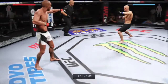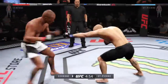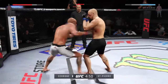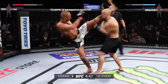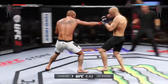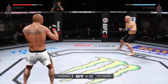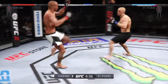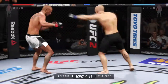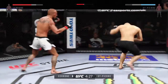Round two is underway. Cerrone switches to the southpaw stance. And to the body. Nice straight left. His other eye is starting to swell. Good block, straight count. Head kick. Look at that, he's timing that jab. Oh, head kick. Body kick, look at that. Oh, nice knee.